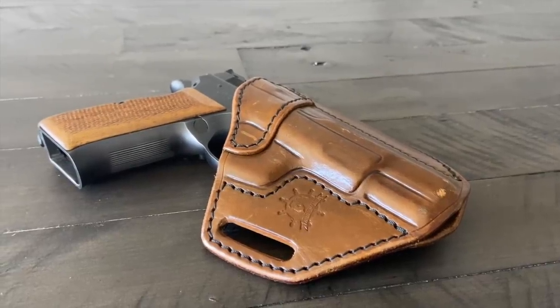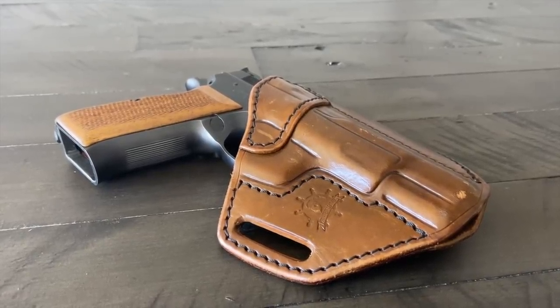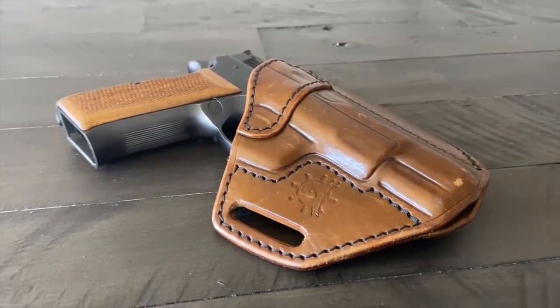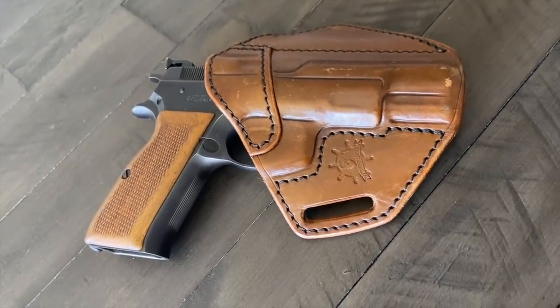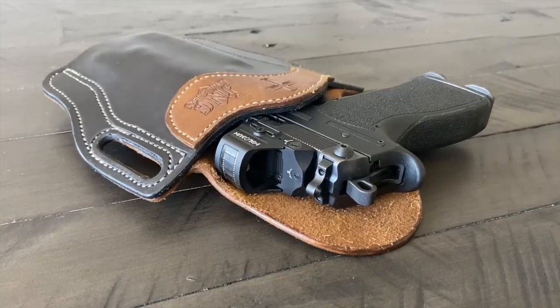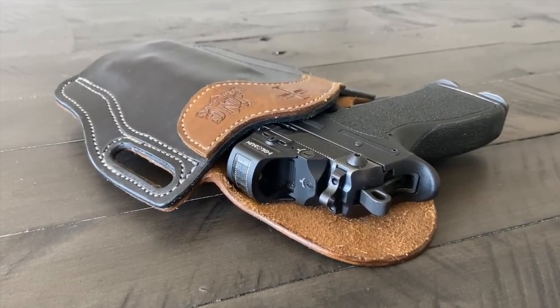And finally, number 5, an outside the waistband, strong side carry, 2 belt loop. A lot of people refer to this as a pancake style holster. I love these holsters. This is a great way. If I'm not real worried about concealing, this is always going to be my first choice. If I have a suit coat, this is my first choice. If it's wintertime, this is my first choice. Because I can carry any gun that I own comfortably all day with this style of holster.